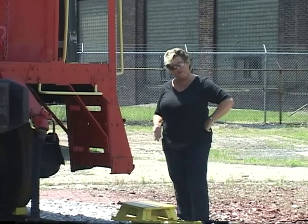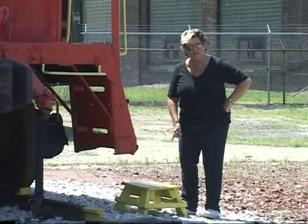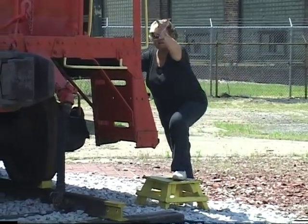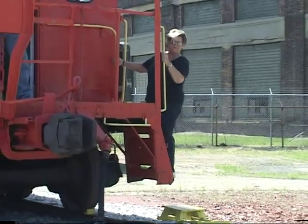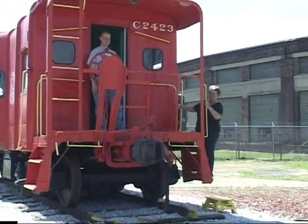If you are short, some of us are vertically challenged, you know, they do have a little stool here, which helps you out. But of course, you have to grab on to these handrails on both sides and pull yourself up. David said he'd help me, but I outweigh him. I figured I'd pull him over the side.